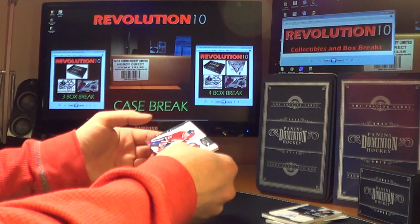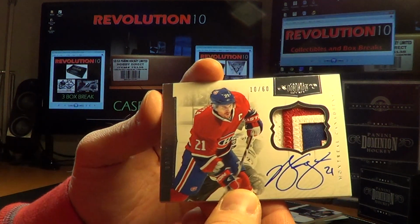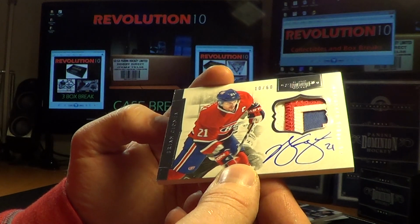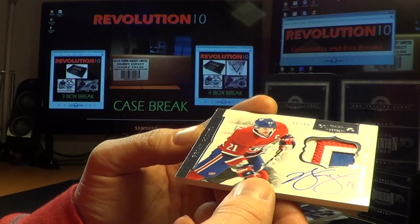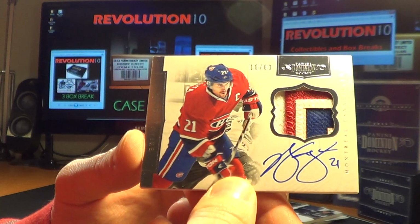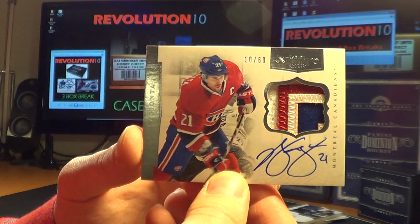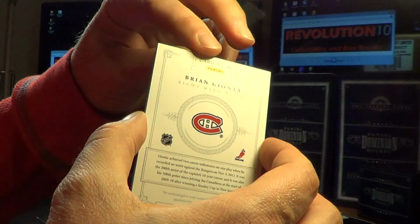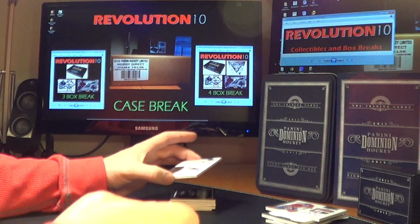And we have a sick patch for the Montreal Canadiens. That is a 1-2-3 colored Brian Gionta auto patch, number 10 of 60. Nice hit from Montreal. Very nice card. Sick patch. All right, next.